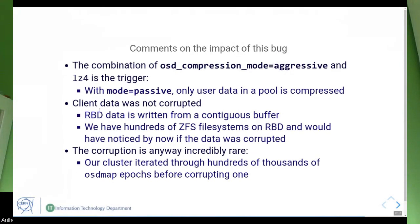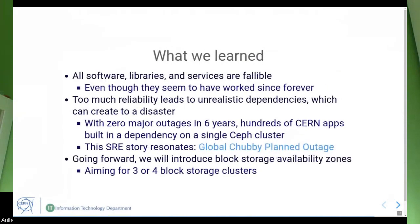So of course, our concern was whether client data was corrupted. RBD data that comes in from the OpenStack clients is always written from a contiguous buffer. And also, we have hundreds of ZFS file systems on top of RBD that are doing their own independent checksums of the data, and we would have noticed by now if data had been corrupted, and it hasn't. The corruption was anyway incredibly rare. This cluster iterated through hundreds of thousands of OSD map epochs before it found a corruptible one that triggered the bug.